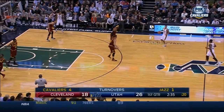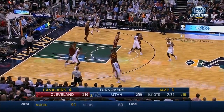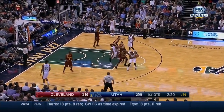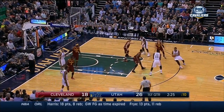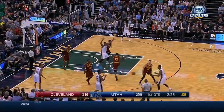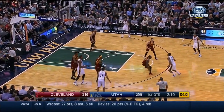Nursing an 8-point lead, the Jazz run motion into horns, and I'm in heaven. High post entry, point guard to weak side flex. The Cavs do an excellent job defending this, but the Jazz have Alec Burks to make a play for them at the shot clock buzzer.